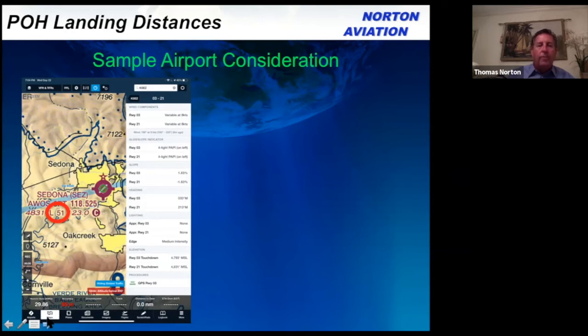Sedona's runway is 5,100 feet long. Seems pretty reasonable. If you look at most of our Phenom accidents of runway excursions, you'll find that the majority of them are to runways less than 5,000 feet. So I always recommend, especially for new type-rated pilots on the 100 and the 300, that they set a minimum personal limit of 5,000 feet. Statistically, it's just going to help you.